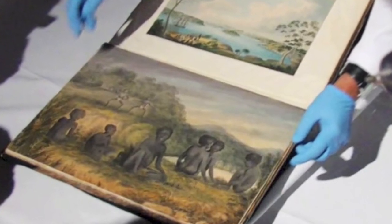We're here to launch a most exciting project which extends from the State Library's landmark acquisition of that Wallis album and will tell the story of Newcastle's origins as a coal centre and major port. The story will be revealed in an exciting and wondrous exhibition titled Treasures of Newcastle from the Macquarie Era, from the 2nd of March to the 5th of May next year at the Newcastle Art Gallery.